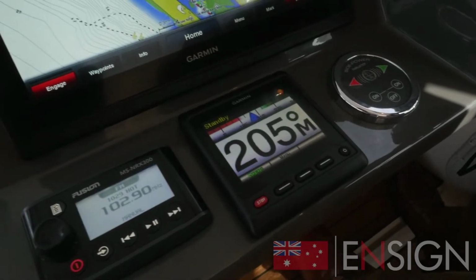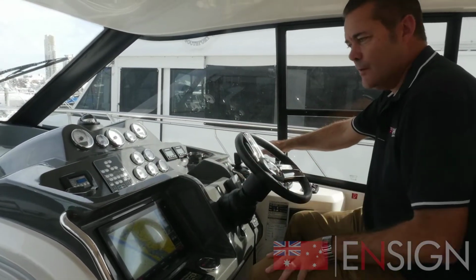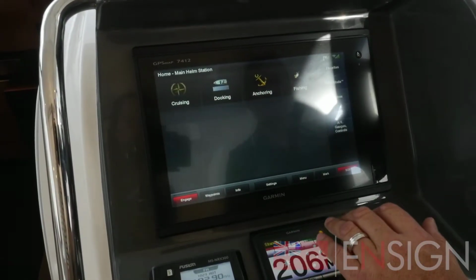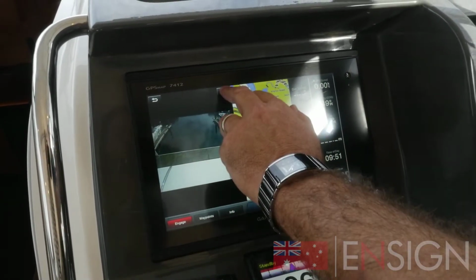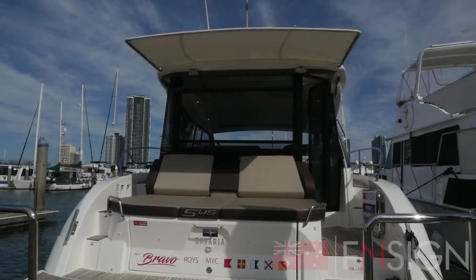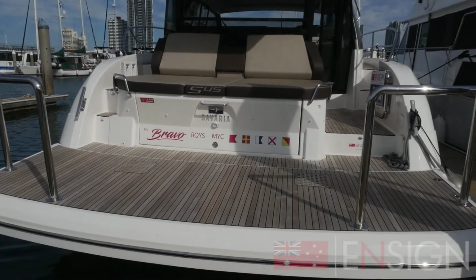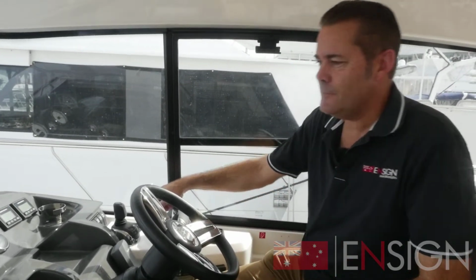Got audio controls for both upstairs and down, which can be adjusted up and down also. As you can see here on the screen, reverse camera also. Combined docking, joystick docking, our bow thruster. This is an absolute piece of cake to berth. Ideal if you have a very narrow berth, or on a Saturday afternoon, if there's a lot of traffic around, you go into your favourite restaurant, it certainly saves all the embarrassment parking your boat.